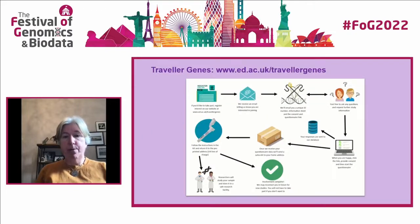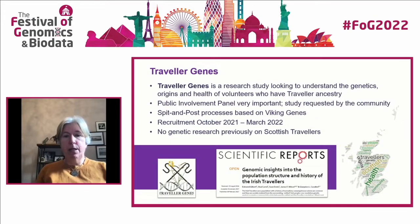And we've been able to launch this very straightforwardly because we've essentially repurposed the same successful study design as we used in Viking 2. That's online recruitment and spit and post saliva sampling, as illustrated in the schematic here. And this study is looking to understand the genetics, origin and health of people who have traveller ancestry.